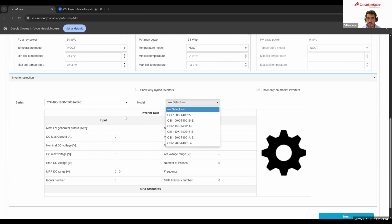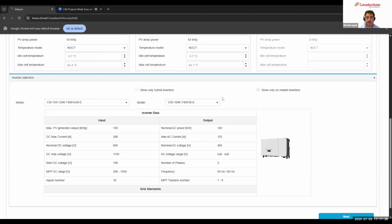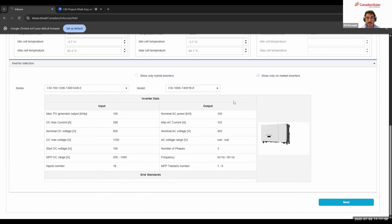Inside this series, we have inverters of 100 kilowatts, 110, and then 120. Then we have versions A and B, which differ in the number of MPPTs and also in the current withstanding capability. I'm going to go with an inverter of 100 kilowatts, and then we'll go with version B. Version B has 9 MPPTs and 18 strings in total, and a current withstanding capability of 32 amps, talking about maximum power point current, IMPPT. So I'm going to select this inverter and then I'll click next.